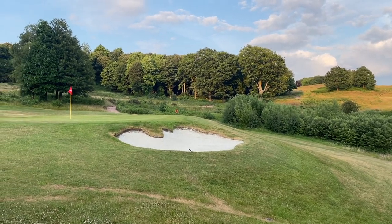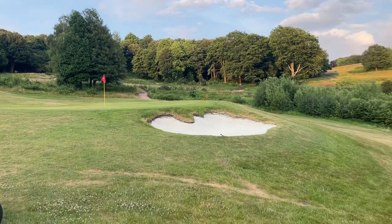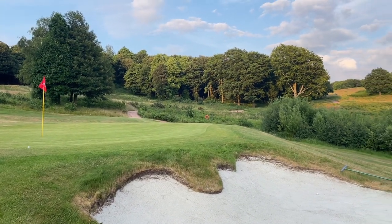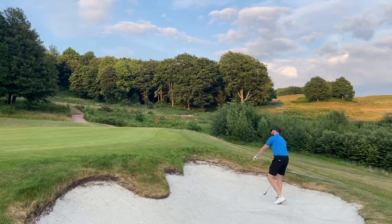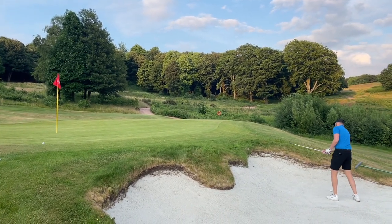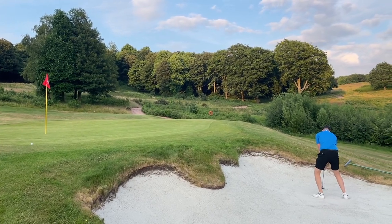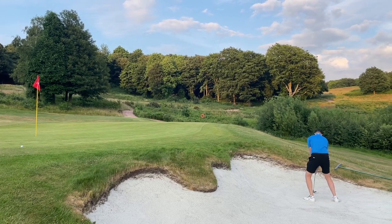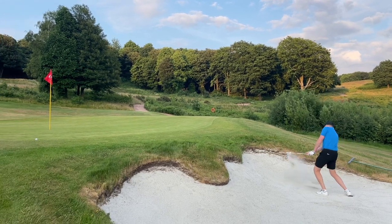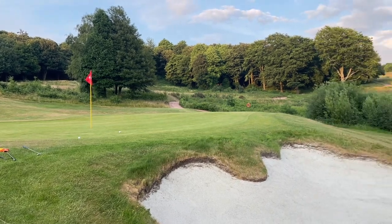Off the putt. Oh, he's gone tight. He's not bad. It's not bad. Be happy with that. Yeah. There's not much to work with at all here. Not bad, mate. I've got a putt.